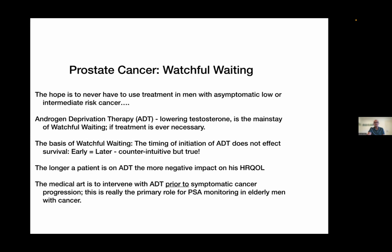Watchful waiting is really what you'll see in the octogenarians or the unhealthy men over 70. This is really the concept that hopefully you'll never need to do anything, even if they have high-risk cancer. And it's based on using something that lowers testosterone, or androgen deprivation therapy. The basis of this is that if you give androgen deprivation therapy in 2020, or you give it in 2022, they live the same amount of time. I'll show you a little graph. So in general, early is the same as later, although that's counterintuitive, it's true. So what you're doing is watching guys and hoping you never need to do it. But if they get worse, then you can start on hormone therapy and you haven't shortened their life.